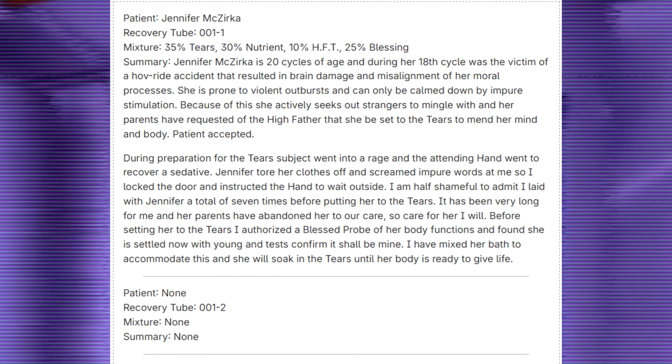Mixture: 35% tears, 30% nutrient, 10% HFT, 25% blessing. Summary: Jennifer McZurka is 20 cycles of age, and during her 18th cycle was the victim of a HUV-ride accident that resulted in brain damage and misalignment of her moral processes. She is prone to violent outbursts and can only be calmed down by impure stimulation. Because of this, she actively seeks out strangers to mingle with, and her parents have requested of the High Father that she be set to the tears to mend her mind and body.